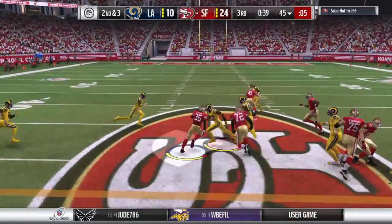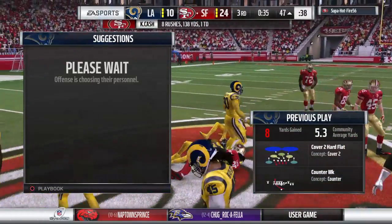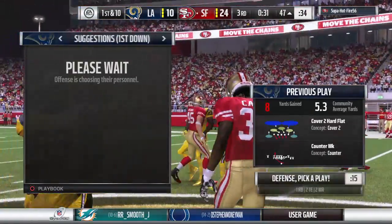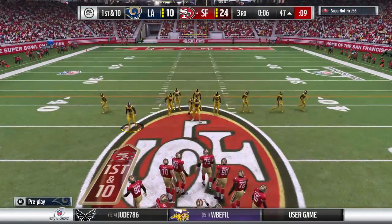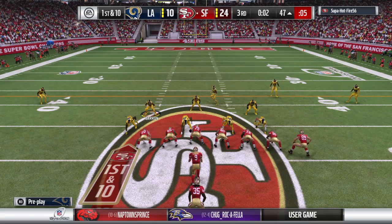Now a handoff here to his running back. And he'll get it down to the 47 here. It's an 8-yard pickup and leads to a new set of downs. So many teams want to throw the ball in this situation nowadays, but I love watching a team that has enough confidence to go ahead and run the football in that situation. That's almost a tendency breaker. All right, here we go.